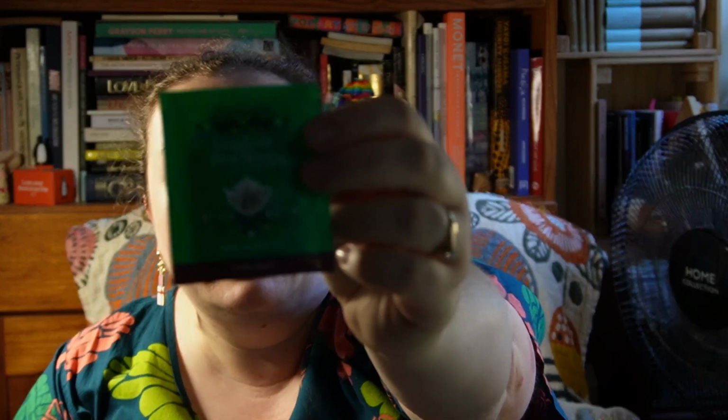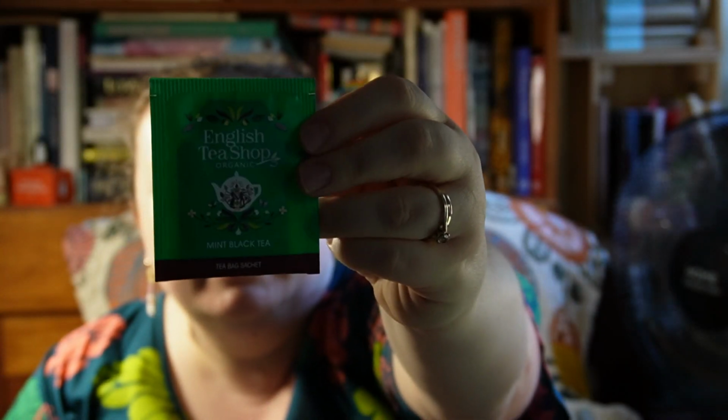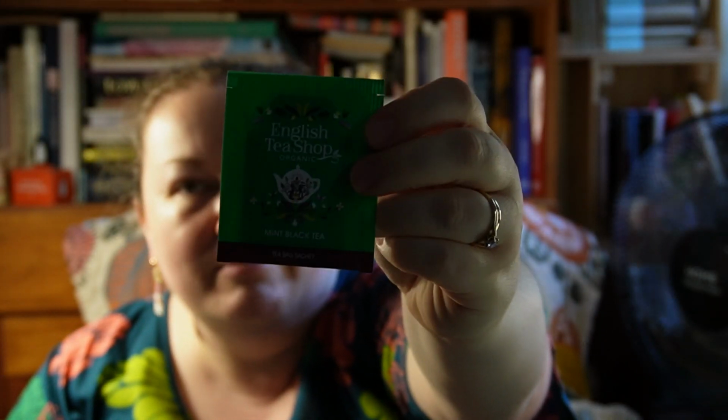Will we have such success again today? Let's find out. So our tea today is mint black tea. So we'll give that one a go. I'm not usually a massive fan of mint, but we're going to give it a crack.